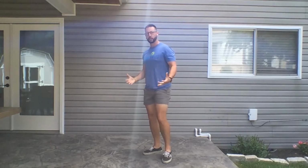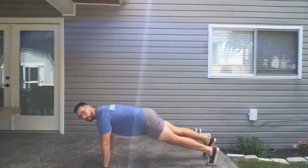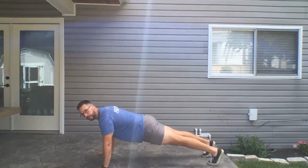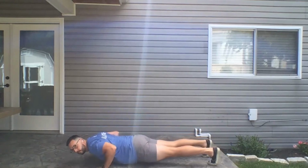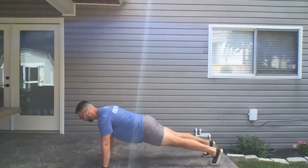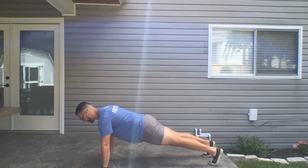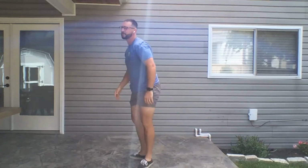Now I'm also going to demonstrate with a push-up. It works in the same way. We're in this position here, and then as we come down, nice deep breath in. Exhale on the way up. Okay, so hopefully that worked out. Hopefully it felt pretty natural.